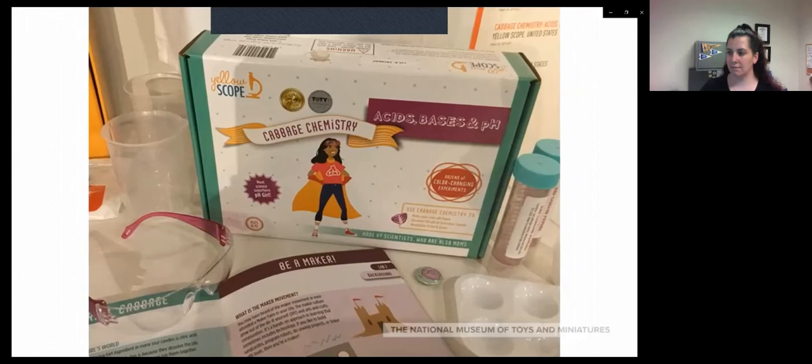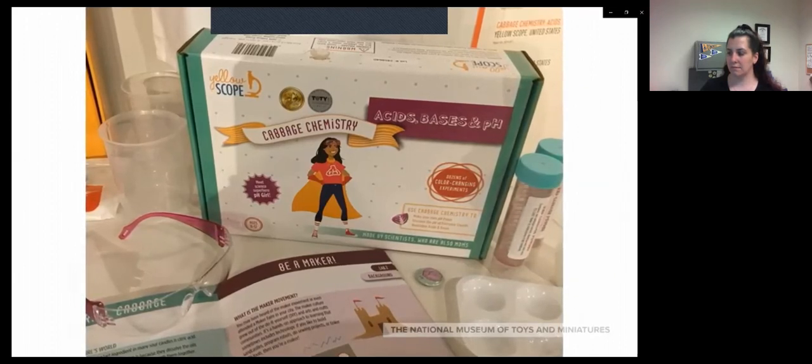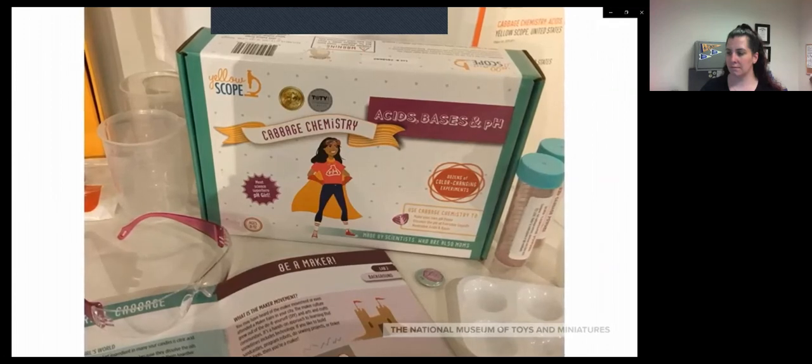As more people began to understand the potential dangers of 20th century chemistry sets, companies ceased producing them. Yellowscope produces modern chemistry sets that are completely safe for children to use. Their tagline is, "Made by scientists who are also moms."